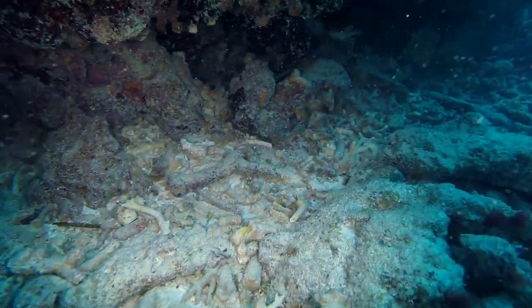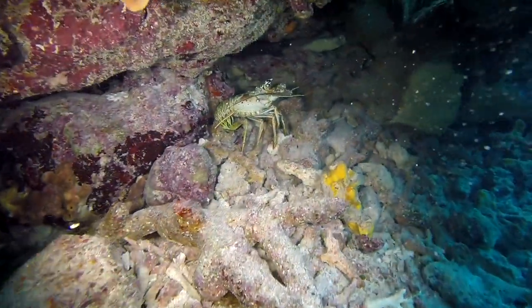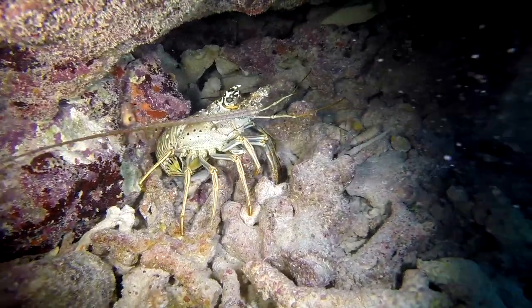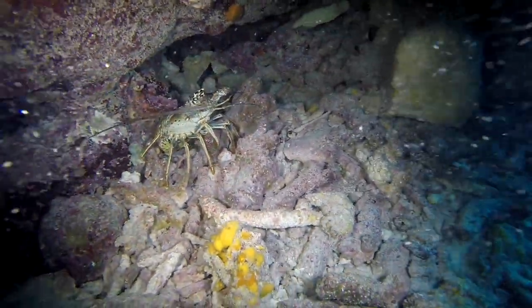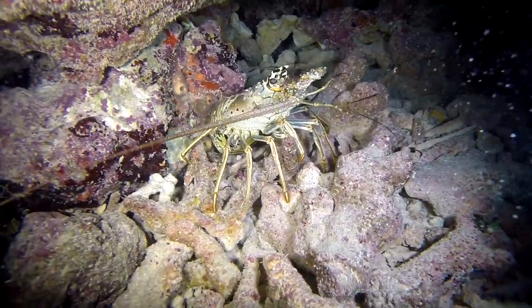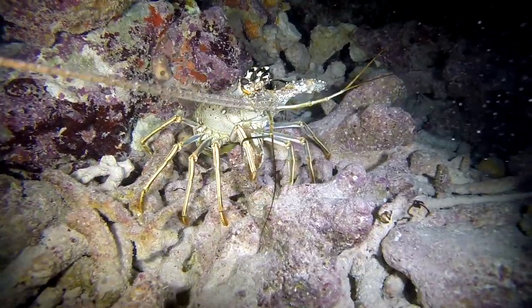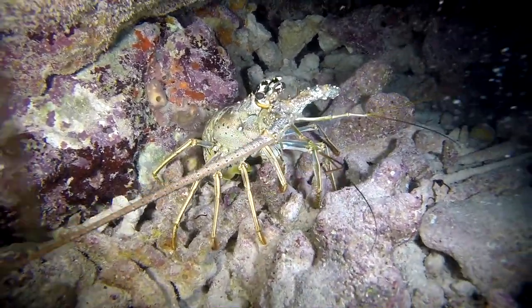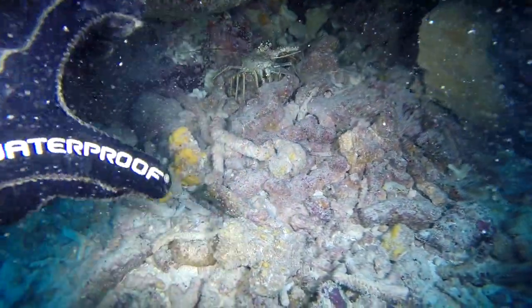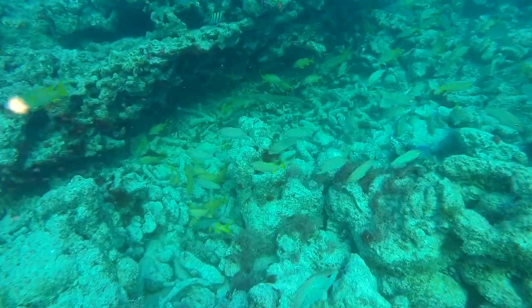So I like to look underneath the rocks and stuff, see who's hiding down here, and we got a little lobster. He don't got no claws. Get these big giant antennas going everywhere, but no claws. What do they call them? Spiny lobsters? Hey, how you doing, buddy? No claws, haha. But I think they're spiny lobsters. I don't know. If I'm wrong, I'm sure you'll tell me.